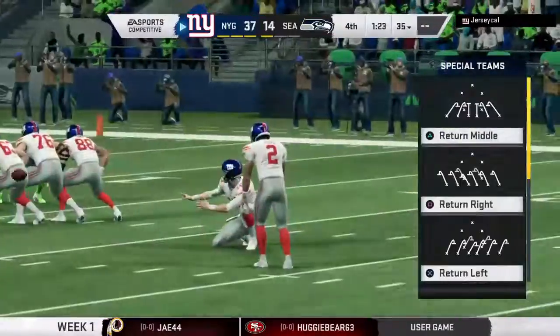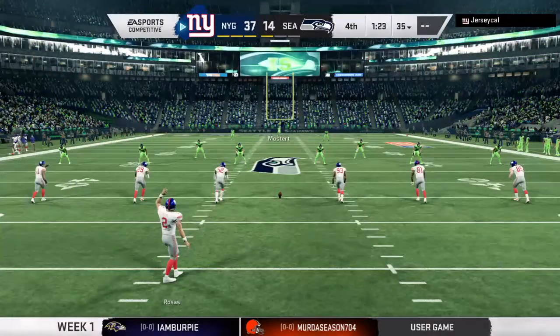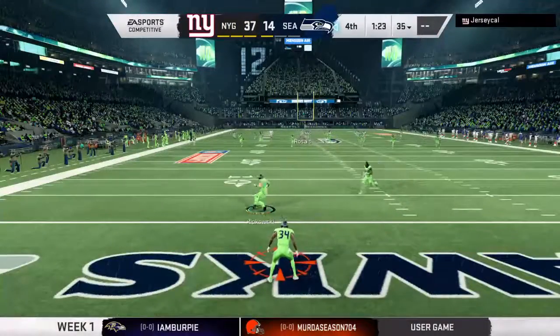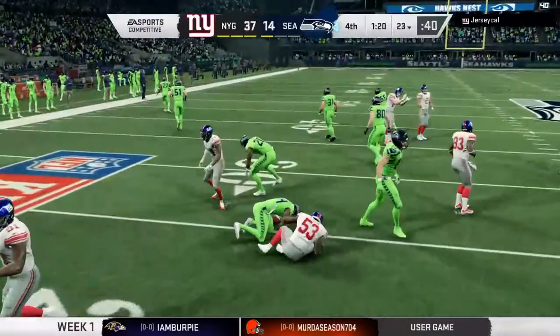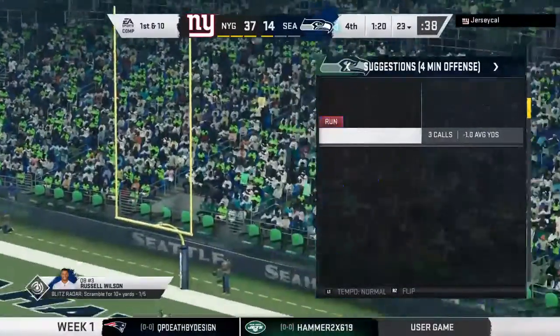And oh, it's no good on the PAT, so they can't add on here. And our score is going to stay right where it is. Now he's back out there to boom this one away, maybe with some frustration after the PAT miss. This is fielded a couple yards deep. And he'll make it across the 20 as his guys will set up shop at the 23-yard line.